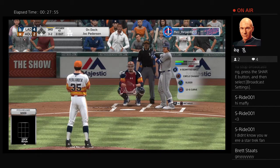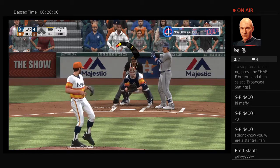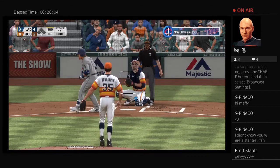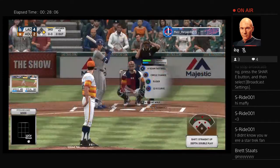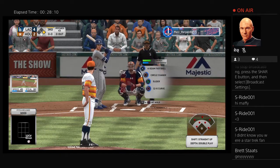Hey, that pitch was way down on 2-2, but give the hitter some credit there. Sometimes with 2 strikes, you're more apt to expand the strike zone, but he didn't and held off on that one that wasn't even close. And he lays off there, ball 4. So the leadoff man is on here to begin inning number 3.